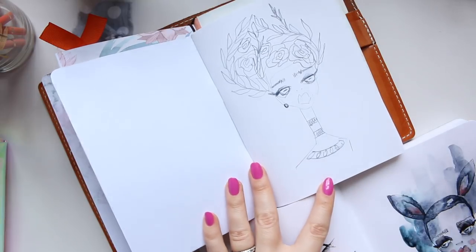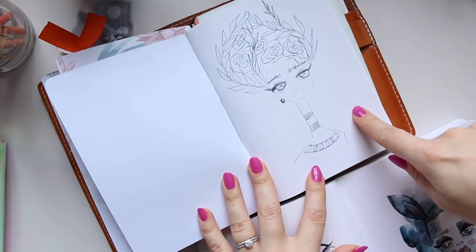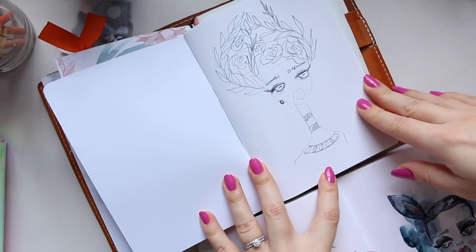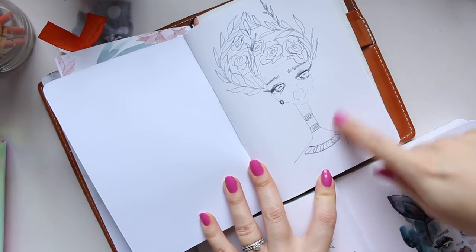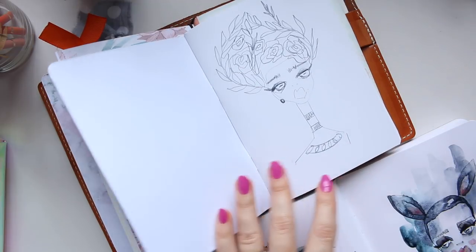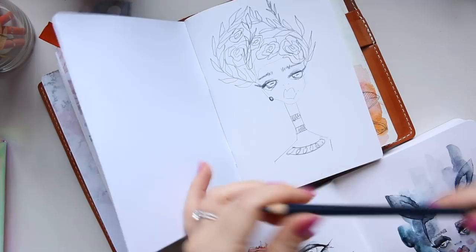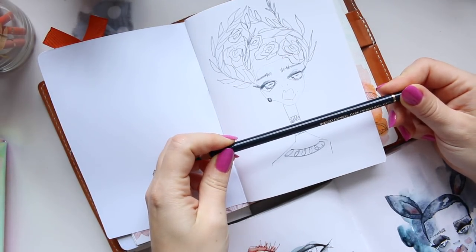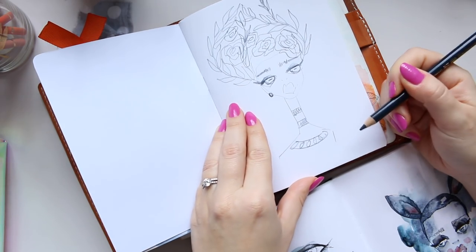you know, just sort of drafting, really. I don't usually do that, but for this type of thing, I had an idea what I wanted to create today, but I just wasn't sure exactly how it would look. So I thought I'll just do a draft. So for that, I have used the Polychromos in indigo, dark indigo, and it's great to draw with.